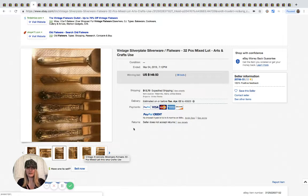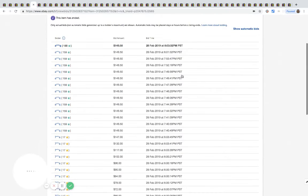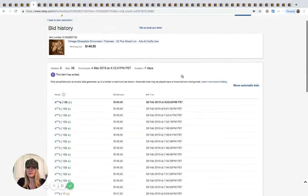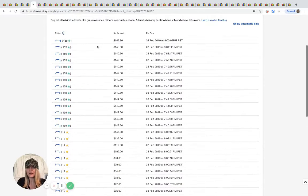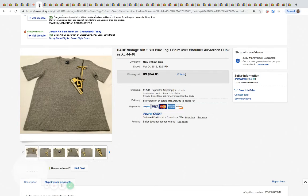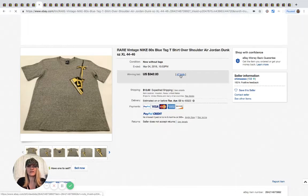I don't know if this seller got lucky. Let's look at the bid history. So it looks like maybe 3 bidders. But the winning bidder had 159 feedback, so I don't know. All right, this Nike 80s Air Jordan Dunk shirt. And I want to look at the bid history on this one too.